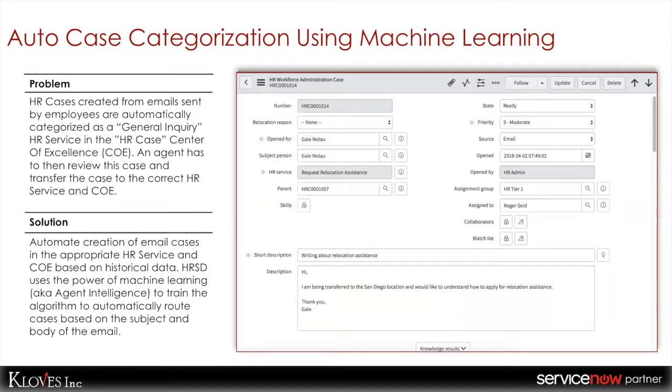So the problem has been when users would email cases into ServiceNow, they're generally tagged as a general inquiry case, and the agent then has to go in and put a step in there to either transfer the case to the right service or to change the category or even to change the service and put it in the right COE. So a solution for that is to build upon the agent intelligence platform and to be able to automate the creation of those email cases in the appropriate HR service and in the appropriate COE. And that's based on historical data.